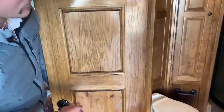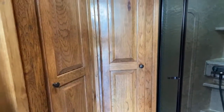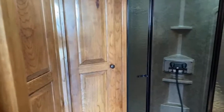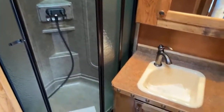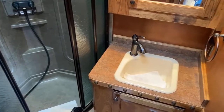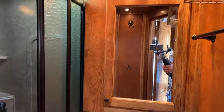The cool thing I like about it is having that bathroom up front. You wouldn't think so, but it just makes it so much more roomy in here, especially for it being a non-slide out trailer. For some reason, putting the front bath up here makes your couch and living area seem a lot bigger. And when you're going down the road, you're able to come from the outside right into your bathroom. If you need to use the bathroom on the side of the road, you're not having to fight through stuff to get to the back of your trailer.